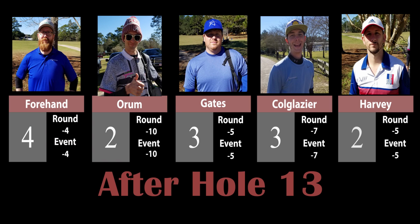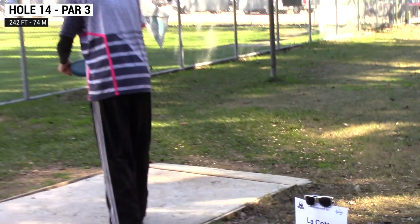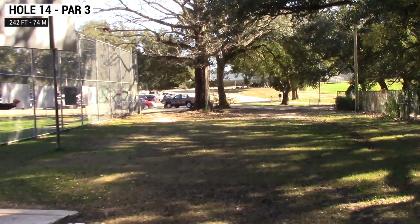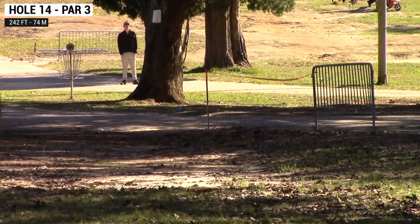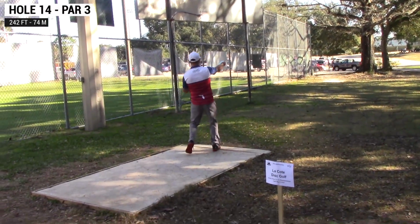And we're on to hole 14. Orum 10 down through 13. He's on a hot streak this round. And this is an island hole. Drop zones right there in the pavement in front of the roadway.